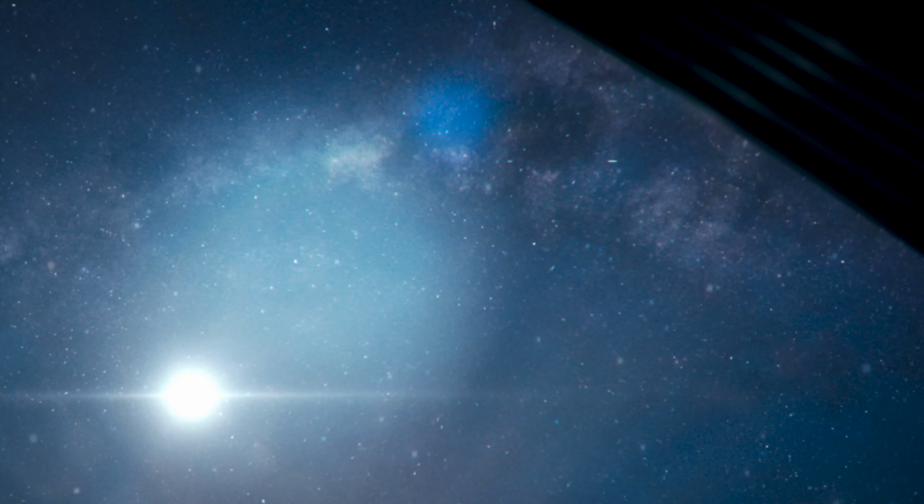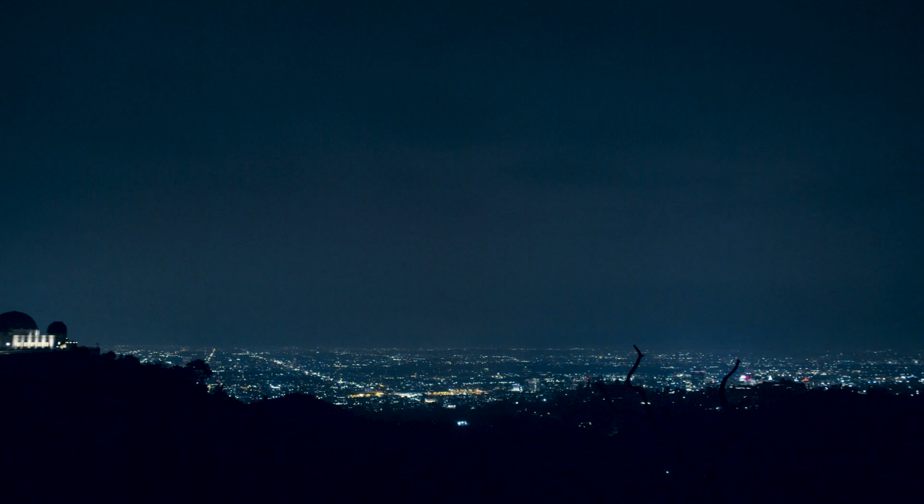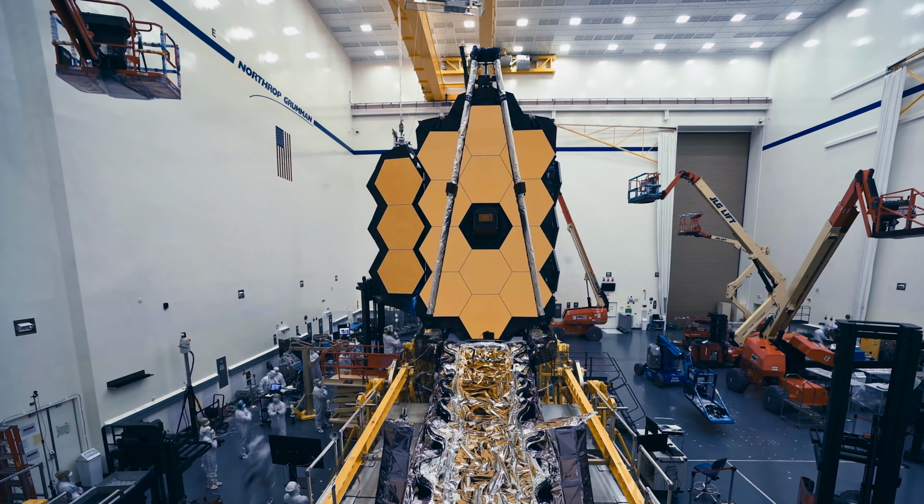We have 300 single point failure items, and they all have to work right. When you're a million miles away from the Earth, you can't send someone to fix it. We've never put a telescope this large in space. To unfold the history of the universe, we must first unfold this telescope.